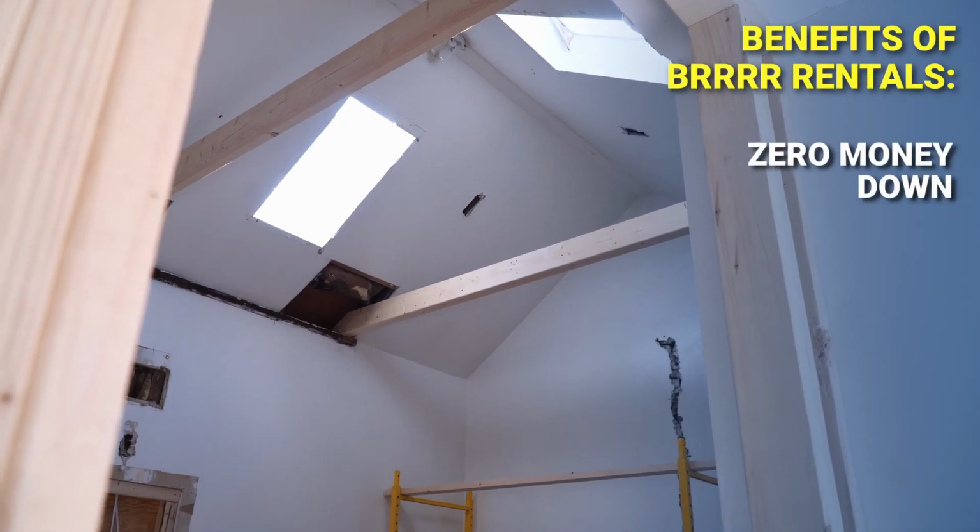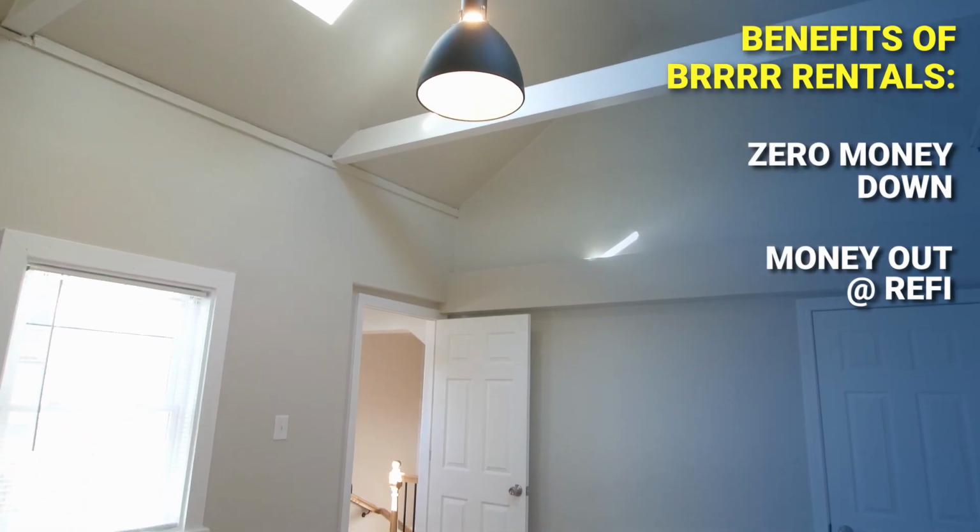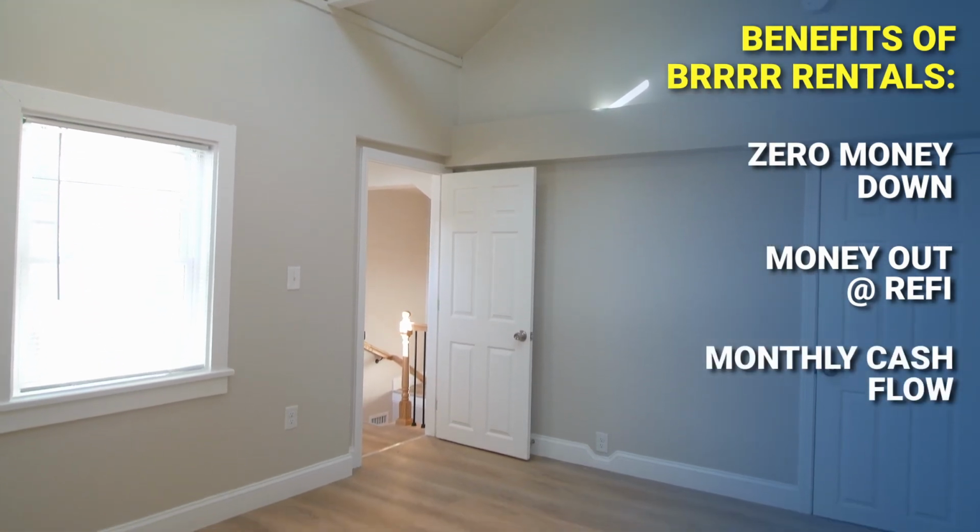That's the beauty of refinancing a property when you buy it right. Like in our case, the return on our investment is infinite because we put zero money down and we're going to get money out at refi plus cash flow every month moving forward.